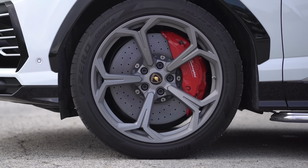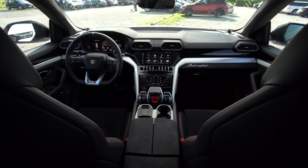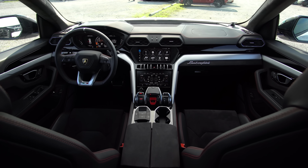And they look cooler. Are you a little surprised that there's no carbon fiber in here? Well, you can option it. The only carbon fiber I saw was on the gas cap.